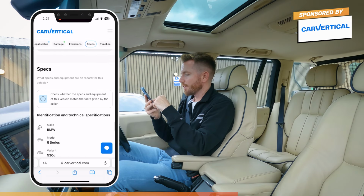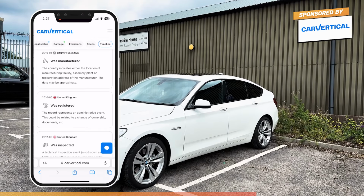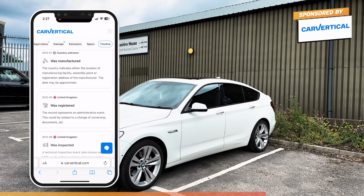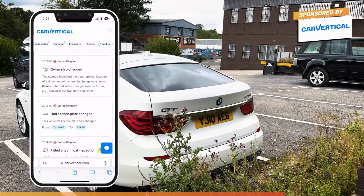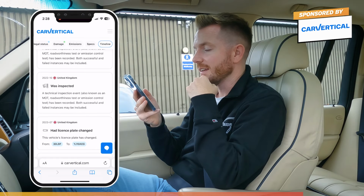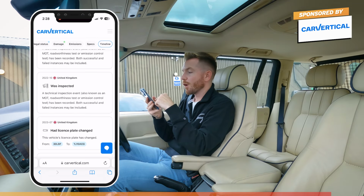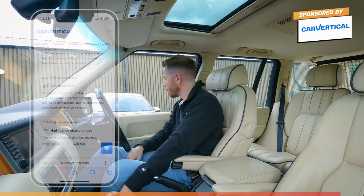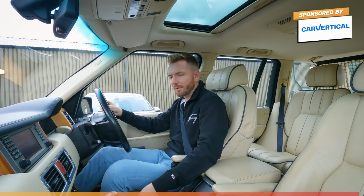It is a 530D hatchback GT diesel automatic. It was registered in the UK in May 2010. It's had a few reg plate changes. 30 LBF. Right, well it was last inspected or last MOT'd in October 2022 with no advisory items. That's good. This might be a decent car then, this. I'm hoping if it's been maintained well then I won't need to spend an awful lot on it. And it should then leave me with a decent profit margin.